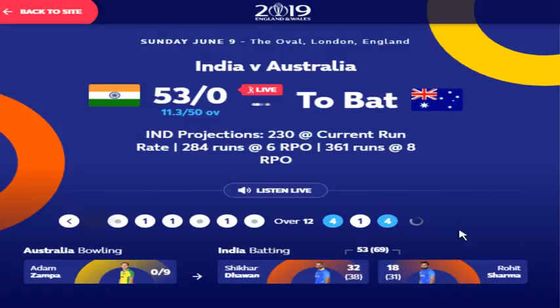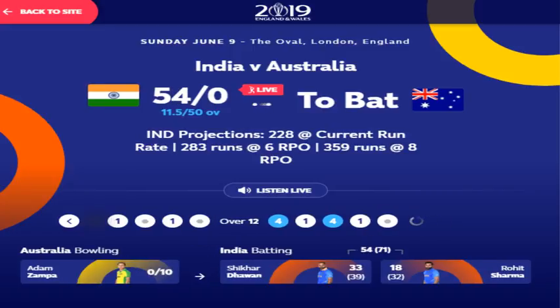54 for none. You'd have to be brave to play the late cut with the slip and the short third man in position. Yeah, but that's Shikhar Dhawan for you. He will always find the gaps when you give him any kind of width. Just an extraordinary shot, really. Made a good ball look like a bad one.